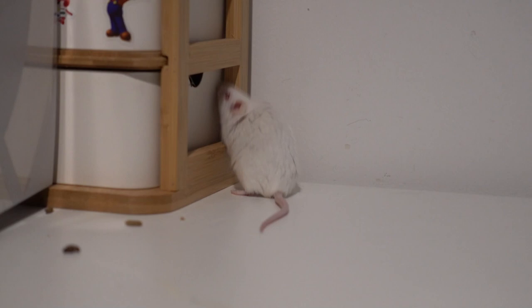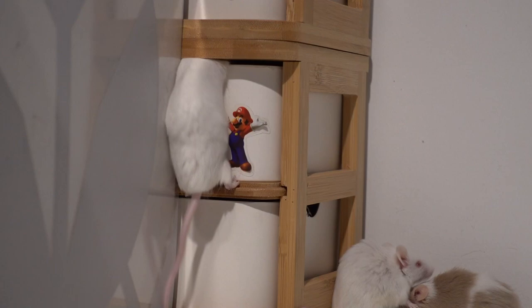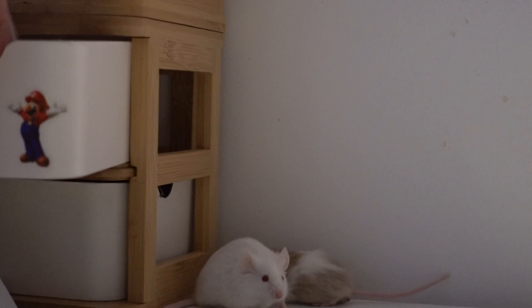Oh my god. No, are you really trying to get in there? What the heck? Oh my gosh, you guys. They really don't get it. You can't fit in there. You're too fat. Oh my god, she's stuck. No. Oh my god, she got in. Missy. You can't be in there.